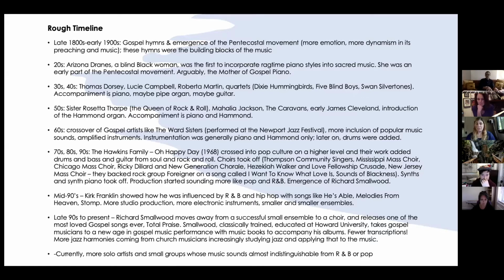And so churchy folks who are here, y'all know what that is. So this is a song called Total Praise. And it has some really beautiful classical music elements in it. And we're going to talk more about that song in a few minutes.